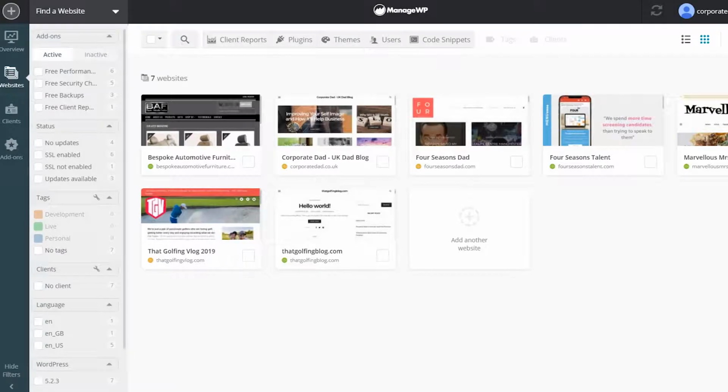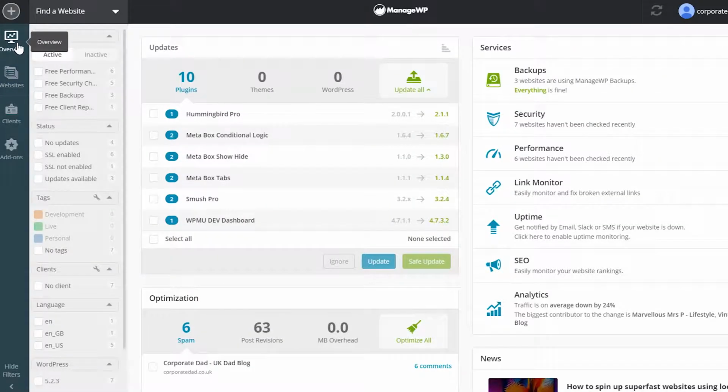ManageWP.com. Now we've got a couple of different dashboards. This is just one of the dashboards with a number of the websites that I'm managing at the moment on there. But we manage websites for our friends. We also manage websites for clients as well. So I'm going to click on the plus in the top left hand corner.